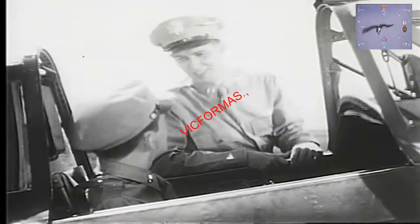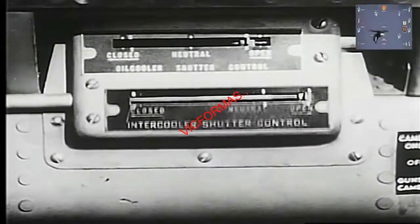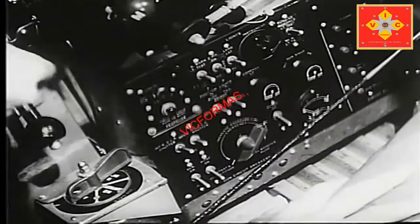Sure, the wide landing gear. You betcha. And that's a big plus for pilots. Well, now then, up here are your indicators for oil and intercooler shutter. Open for takeoff, neutral for landing. They're electrically operated from the switch panel.